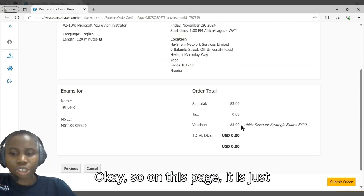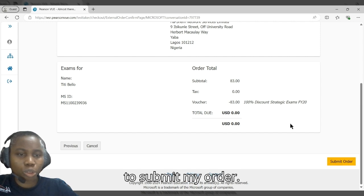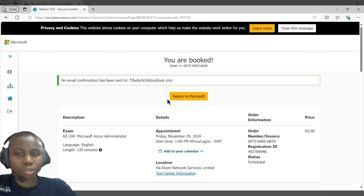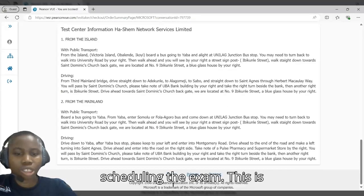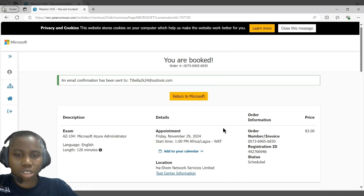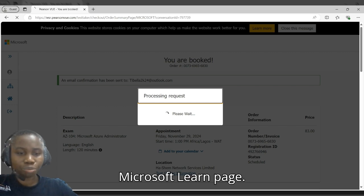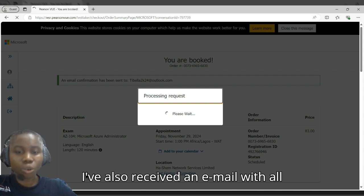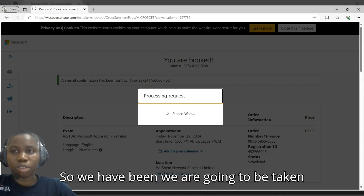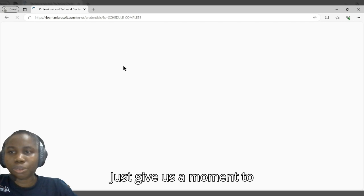Okay, so this page is just giving me a summary of my appointment, and I can click submit here to submit my order. I'll just click submit order. Okay, and I have finished scheduling the exam. This is just information about the exam. So I booked my appointment, right? So I can choose to return back to the Microsoft Learn page. I've also received an email with all this information and the payment that I've made. So we are going to be taken back to the Microsoft Learn page. Just give us a moment to be redirected.